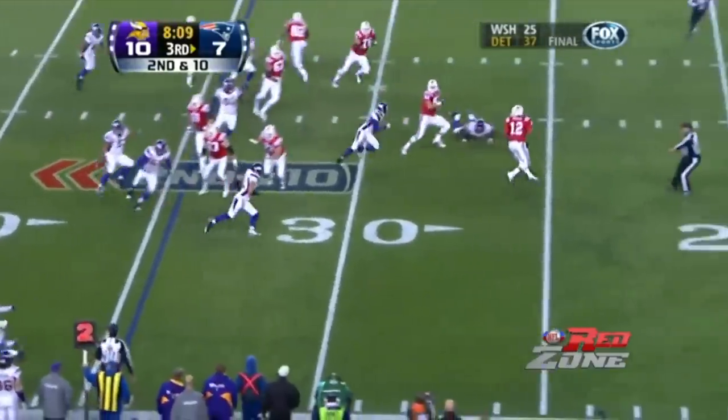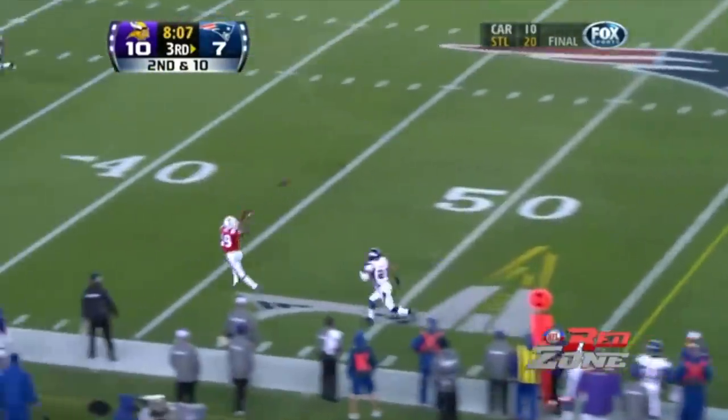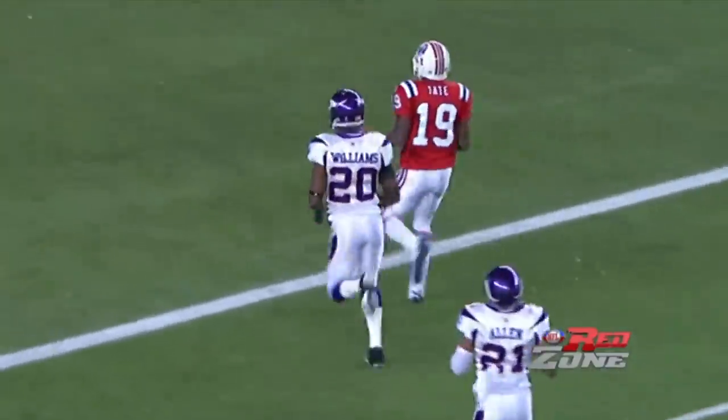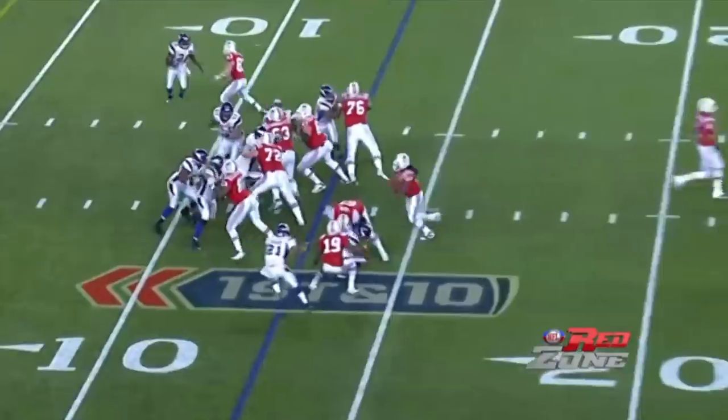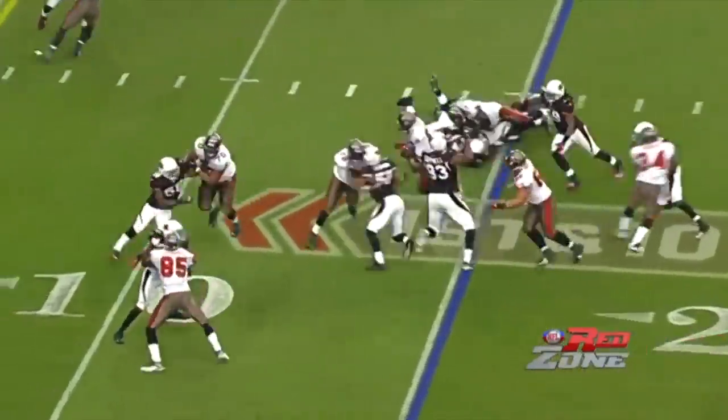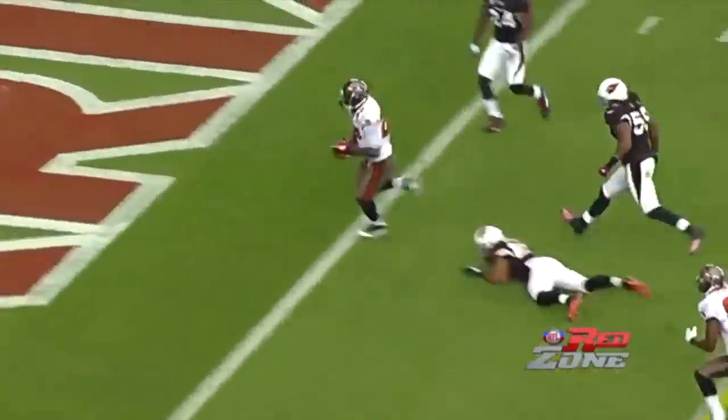Brady looking around. Escapes trouble. Throws. Caught by Tate. Touchdown, Brandon Tate. River throwing off top. Looping to Gates. Antonio Gates is gone. Touchdown. Back to Green Ellis to the end zone. The handoff to a Garrett Blunt. And he has a Tampa Bay touchdown.